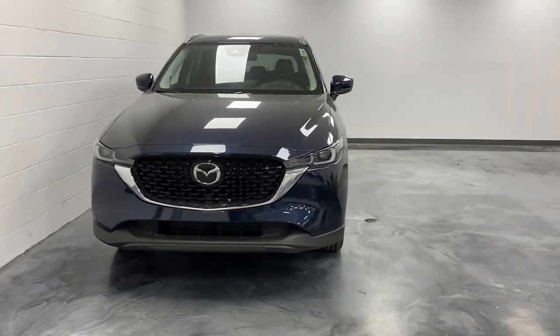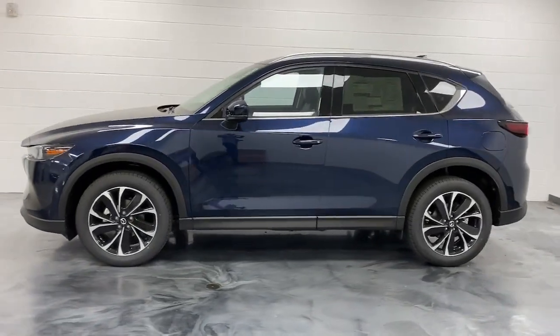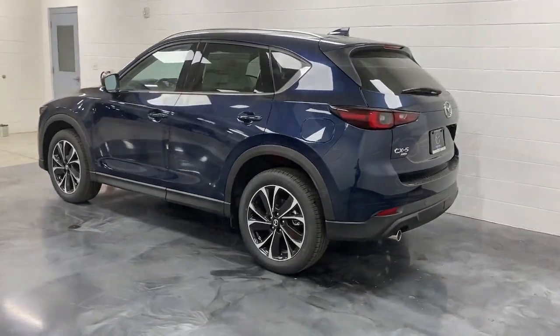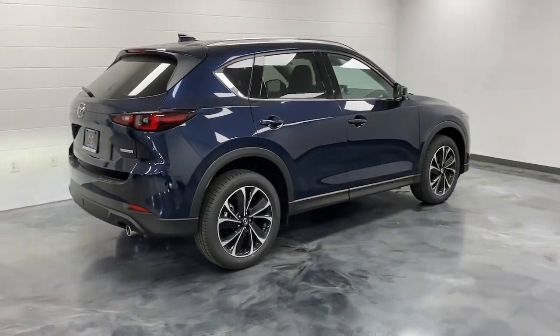Introducing the 2023 Mazda CX-5. Presenting the Mazda CX-5, the efficient crossover with superb handling and a premium interior. Available all-wheel drive capability and flexible cargo space make this driver-focused compact SUV as versatile as it is beautiful.